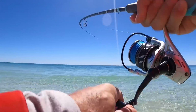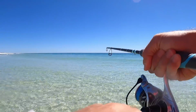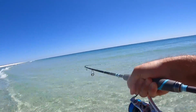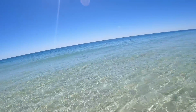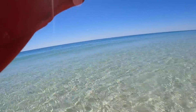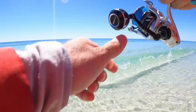Oh, there he is. Got him. Oh, yeah. That's a pop, baby. You got to be kidding me. Oh, yeah. Come here, darling. I can't believe we got one. Oh, my gosh. You are not going to believe what this is. I thought these were all pompano. Oh, my goodness. They're sheep's head. I just caught a sheep's head.